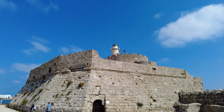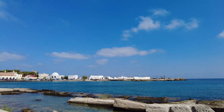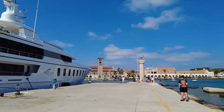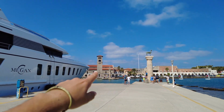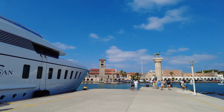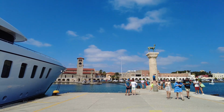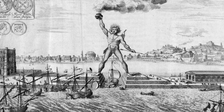I can't go up there, it's closed. And this is the entrance of the port that was mentioned. This is the port, as you can see here. So this is the entrance of the port, so the statue was here. And just for touristy reasons, so people can come take photos, they made these two pillars, one here and one there on the other side. And they said that this is where the statue of Helios was standing. One leg was here and the other leg was there, as you can see here on the screen.